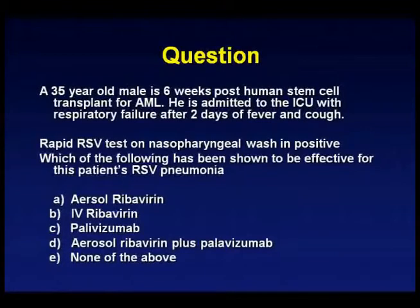Now, you're fortunate in these two cases in that two unlikely events have happened. One was, in the first case, the rapid test was positive. Usually it won't be. So rapid tests are not good for ruling out disease. They're only good for ruling it in. And RSV in adults is not a good test, but here it happens to be positive. So which of the following has been shown to be effective for this patient's RSV pneumonia?